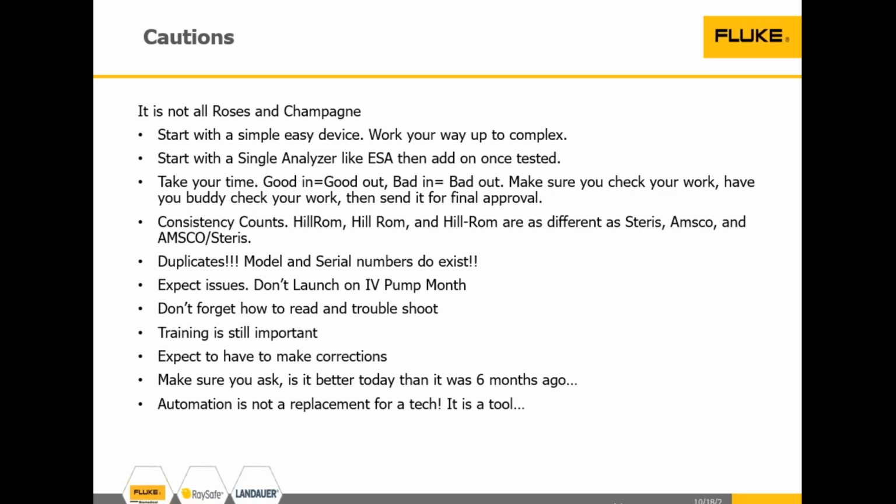The more steps, the more places you have for error, right? Mr. Murphy's going to be with you. Everybody remembers Mr. Murphy. If it can go wrong, it will go wrong. The more steps that you give for him to get in there and mess up your world, he's going to do it. Start with something simple. Start with something everybody's going to do. Maybe electrical safety and build out from there.